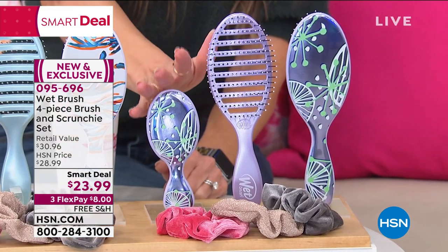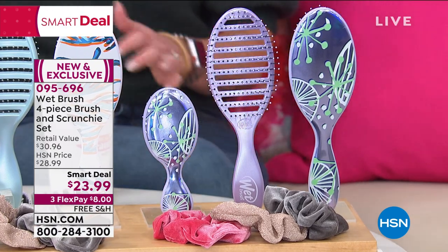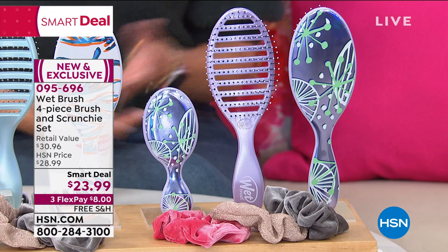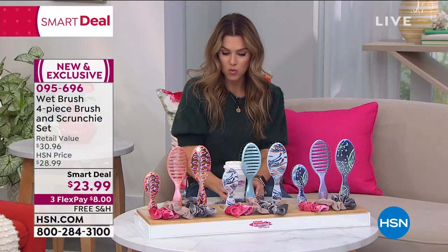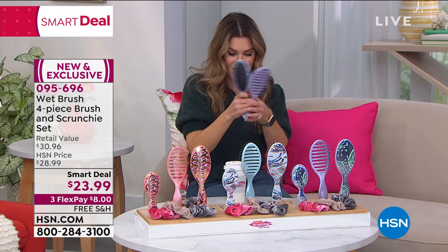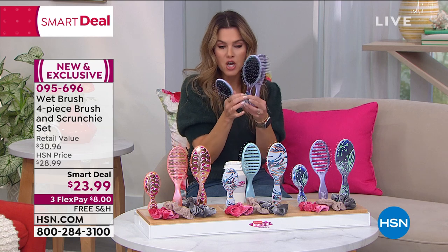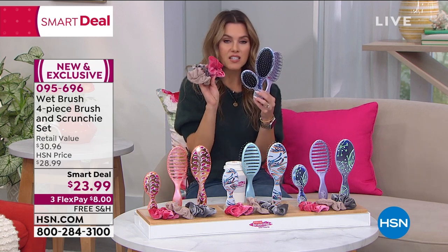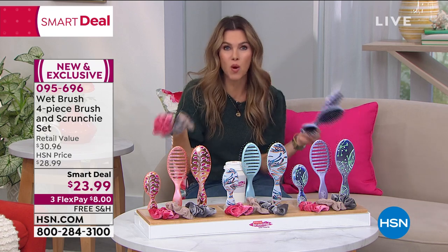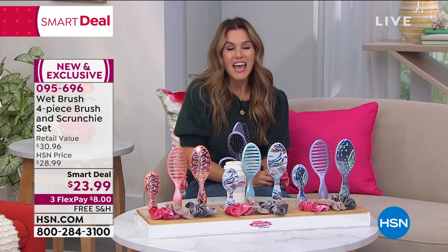And everybody's getting the three brushes plus the three scrunchies for $23.99. Break up your payments on FlexPay. That's how I like to shop around here. It's $8 to get it home. Free shipping and handling as well. And the cool thing is you could keep all of them for yourself, you could split them up, you could give them as gifts, maybe bridesmaids gifts, birthday gifts, summer beach bag gifts. You can get as many as you want, but this is only here at HSN, so we're super excited to have the wet brush.